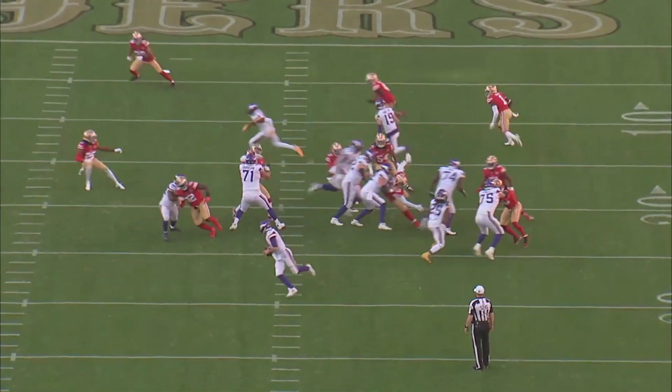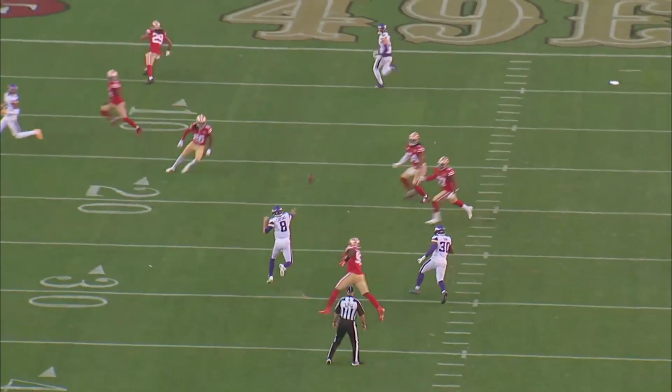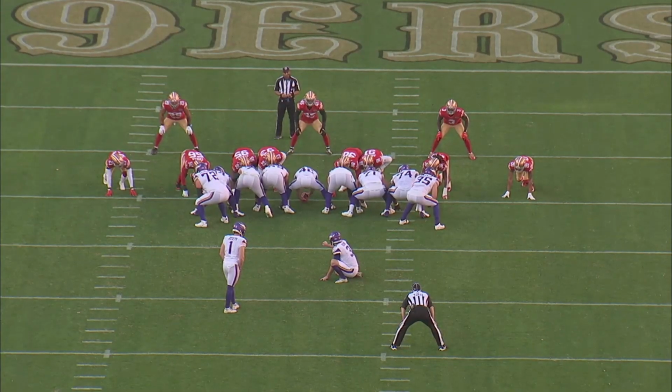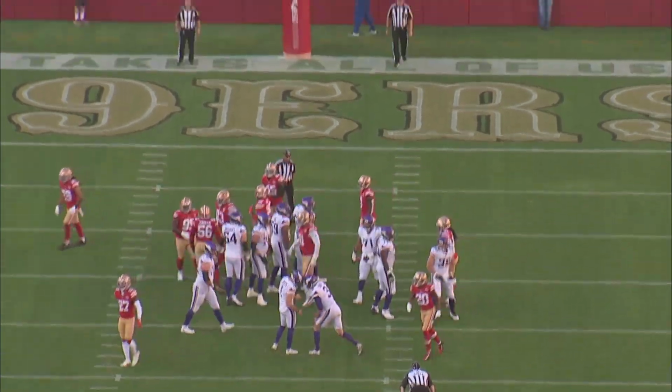Now that was not a great throw by Cousins, and here we can see why. His feet aren't set. He's trying to throw on the run, and he's not great at that. If nothing else, he does throw the ball away from Talanoa Hufanga at the very least. The Vikings go up 14-7, and already this is some ball game.